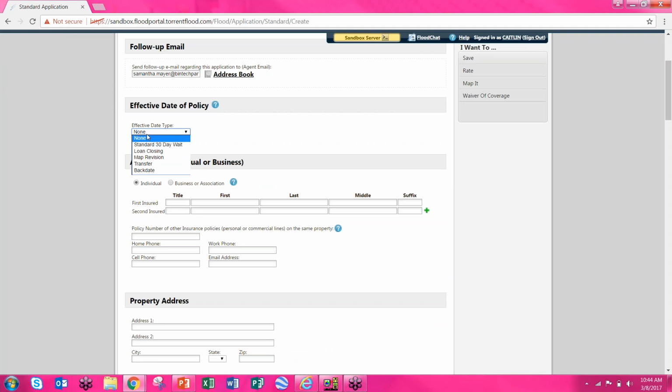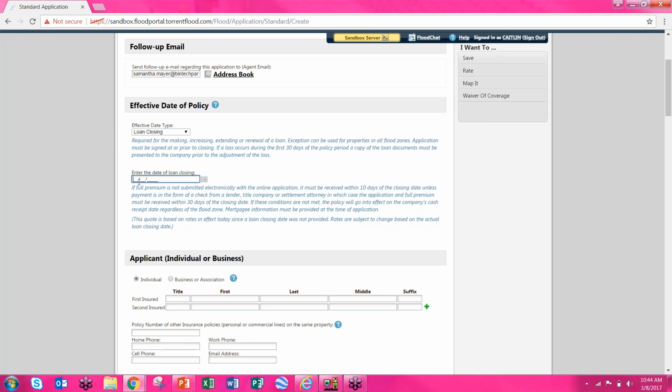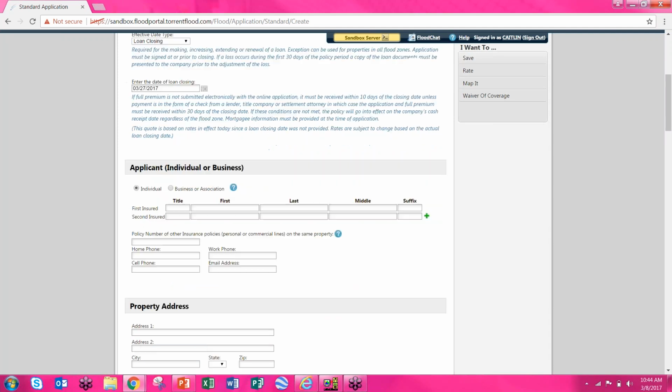In the next section, you're going to select your effective date. In my case, it is a loan closing, so I'm going to go ahead and select loan closing. Then it's going to ask me for my loan closing date. I'm going to go ahead and put my loan closing date in.